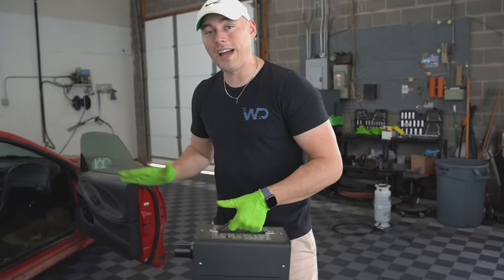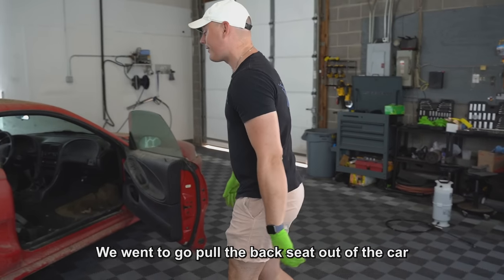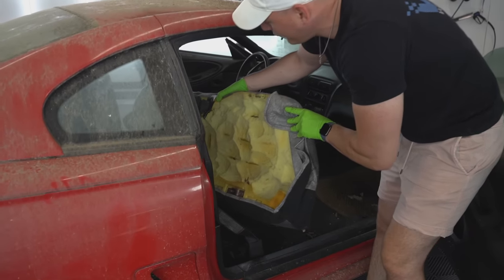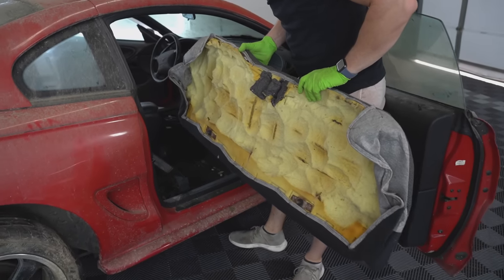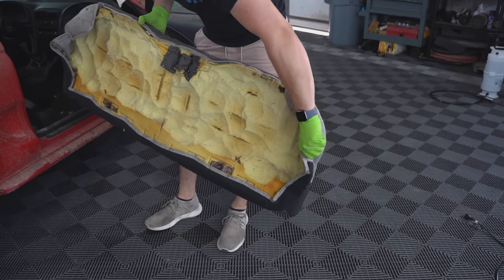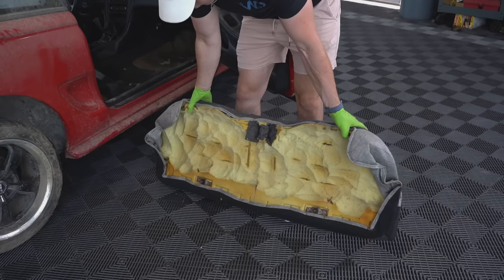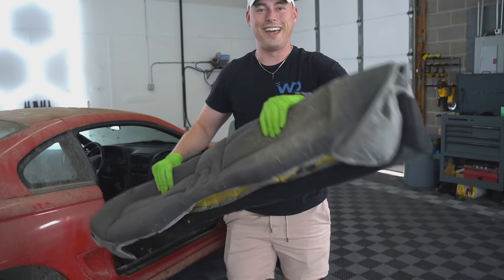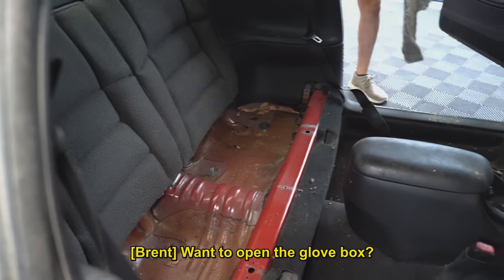But before we even got to that point, we went to go pull the back seat out of the car, and we've never seen anything like this. Almost half, at least, of the cushion of the back seat is completely eaten away by some kind of rodent. This is supposed to be a whole entire bolster in this corner. It's gone. If it wasn't for the metal there, there you go. Your back seat's not supposed to do that. Nothing under there. Want to open the glove box?